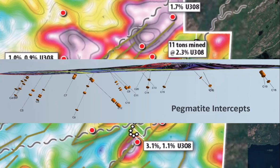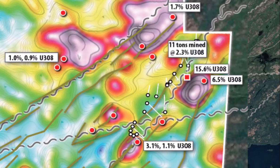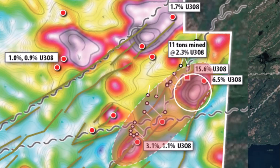Of even more importance was the extensive amount of pegmatite intercepted across the entire 1.8-kilometer zone. In the Athabasca Basin, pegmatite is often associated with uranium mineralization. The revised exploration model now considers this alteration zone to potentially be a mineralized halo surrounding a high-grade uranium deposit.